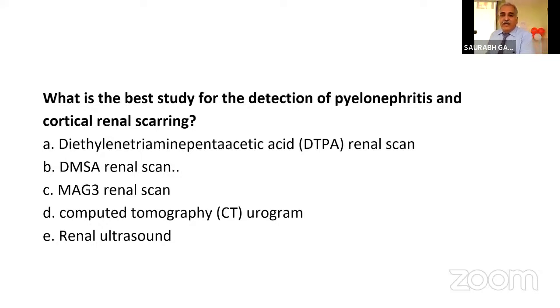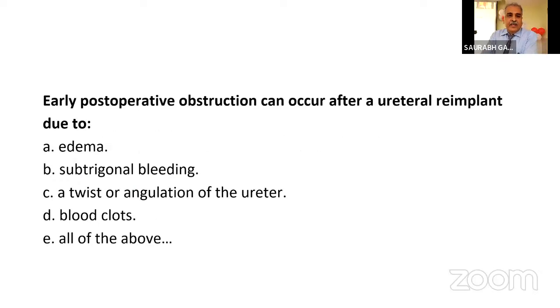What is the best study for the detection of pyelonephritis and cortical renal scarring? DTPA, DMSA, MAG3, CT, renal ultrasound. DMSA. Though ultrasound can tell you something about irregularity in the contour, sometimes there will be a decrease in the cortical tissue, renal parenchyma also, which can be detected on ultrasound. But DMSA definitely is much superior to ultrasound in detecting the scarring. So that is DMSA.